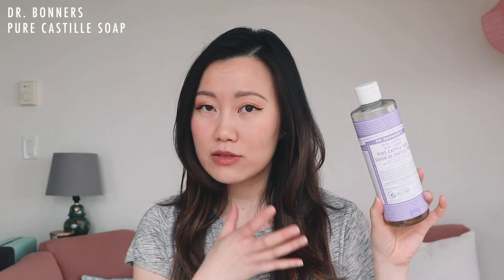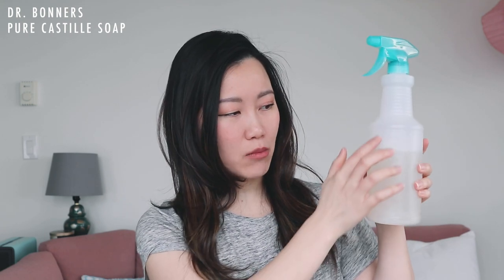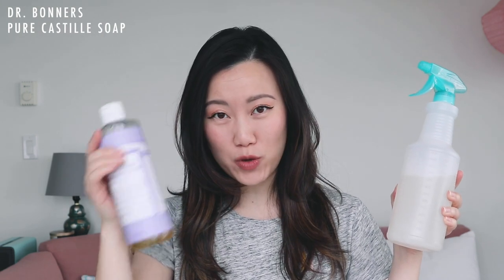It does not seem like a lot of soap or cleaner, but the thing is, you can dilute this, and I dilute mine into a plastic spray bottle. I got this at the dollar store, I think this particular one is from the Dollar Tree. I think it's great. It's got markings for diluting products, which is exactly how you want to use this Pure Castile soap. I spray onto surfaces, I give them a wipe, and we're good to go.